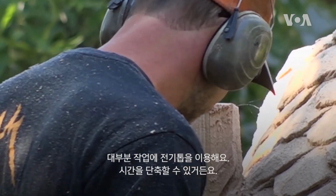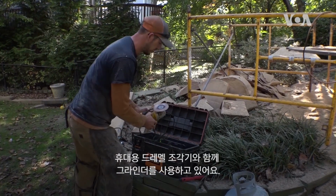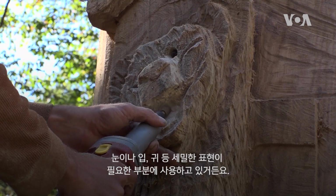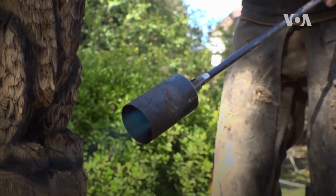I try to do the majority of my work with the chainsaw. It's a lot faster. I do use some little Dremels and die grinders, and they'll do details for me like the eyeballs and around the mouth or inside an ear. So I have grinders and sanders also to smooth out the projects.